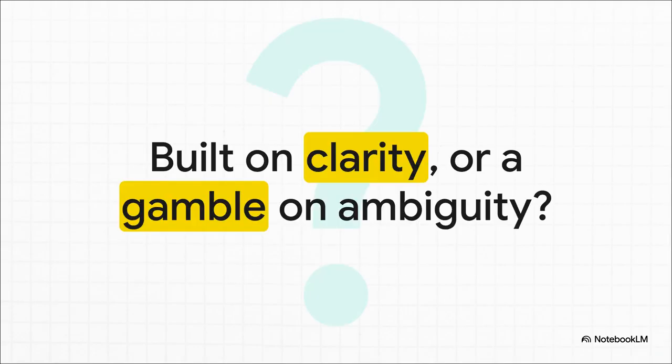And that really just leaves us with one last question to think about. Scope creep loves ambiguity. It thrives in the gray areas. It is defeated by clarity. When you put these practices into place, you stop gambling and hoping for a good outcome, and you start building one on purpose with predictability right from the start. The choice is yours.